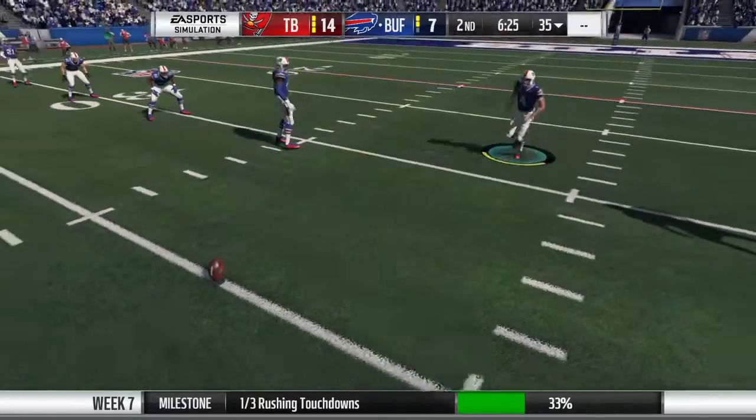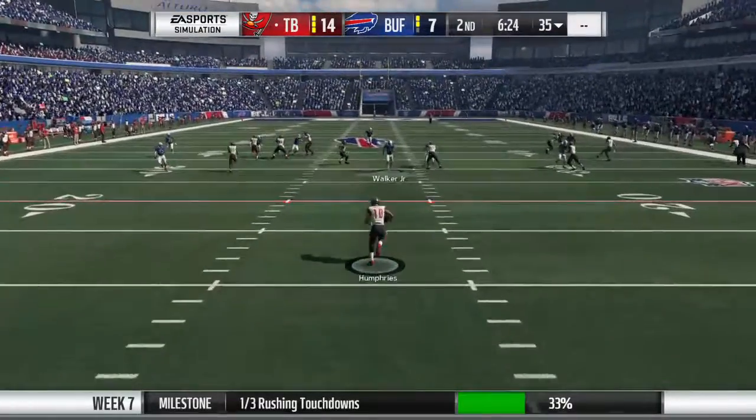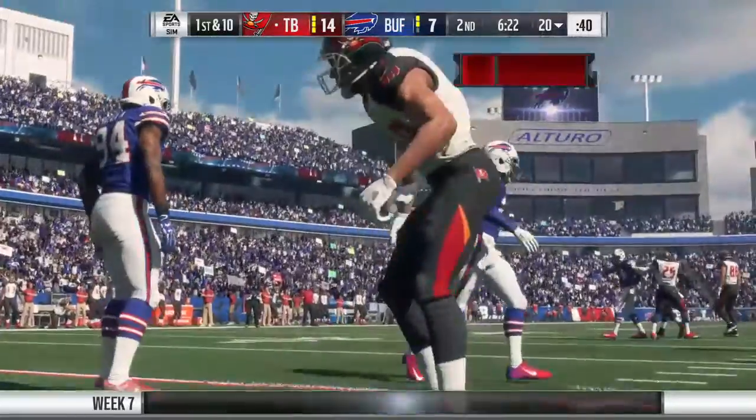Here's Hauschka now to kick it away. Now it's Adam Humphries on the return. And a big collision there as he winds up flat on his back, right at the 20.